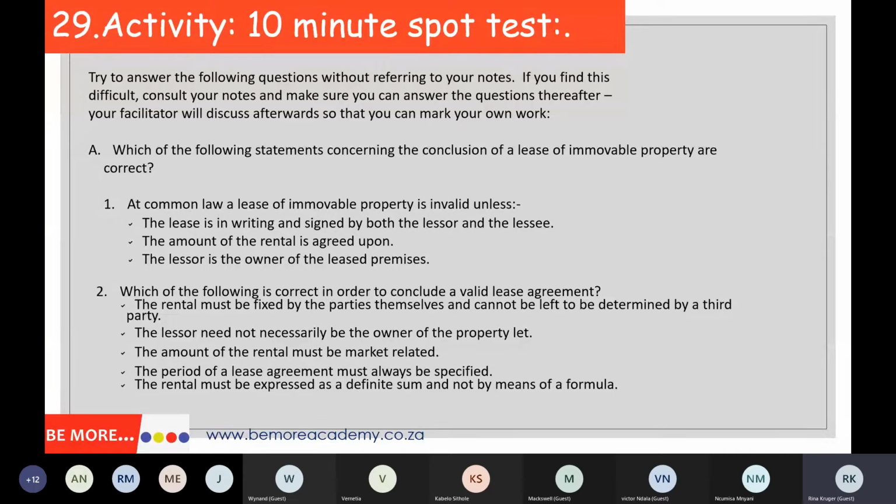That's wrong. The amount of the rental must be market related. It's advisable. The period of the lease agreement must always be specified. Yes. The rental must be expressed as a defined sum and not by means of a formula. That's also correct. Okay. Any questions?